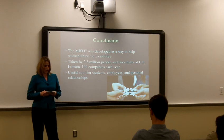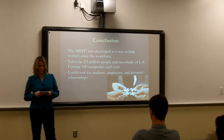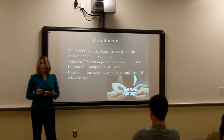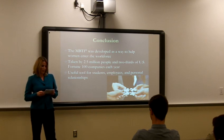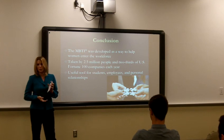In conclusion, the tool developed over 50 years ago as a way to help women enter the workforce has become the gold standard in personality tests. The test is taken by over 2 million people and 2/3 of the Fortune 100 companies each year. And the Myers-Briggs Type Indicator can be a useful tool for students, professionals, and anyone looking to improve their communication skills.